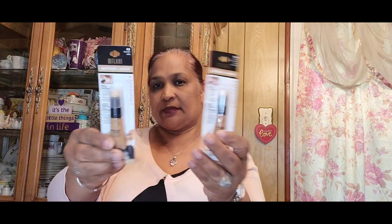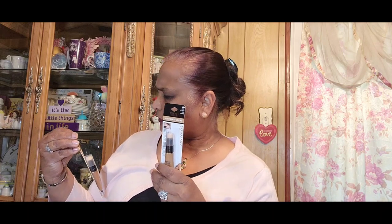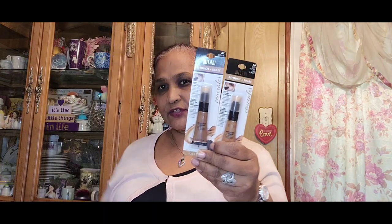Then she sent me these. More the merrier. I love face masks, which she knows. And these are Milani, Deep Honey, and Honey, 5 and 6. So she sent me these two. Then she also sent me this Milani Retouch and Erase, 6 and 7. So she sent me these two. Milani is a product I love, but I haven't found any of these at my store. Then she sent me these Milani Bronze, 2 of these.